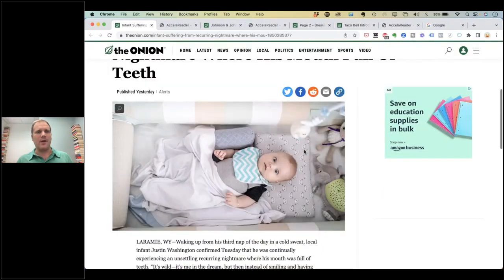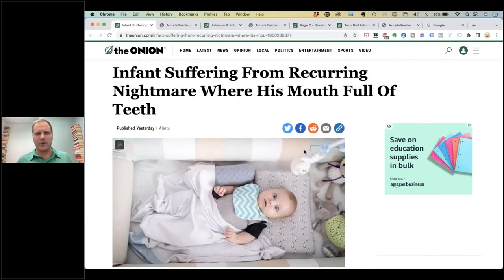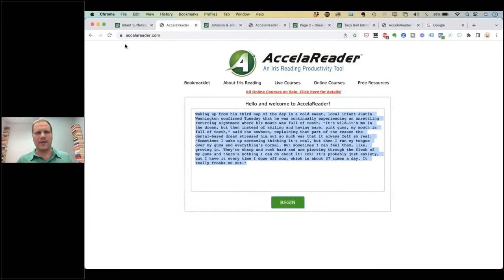It's a very short article, but I want to show you how you could read it faster using a program that we developed that helps you read faster on the screen. It's called Accelerator. If you go to accelerator.com, that's where you can find it. Basically, all you've got to do is copy and paste the text into this box. I already did that, so I'm going to click Begin.